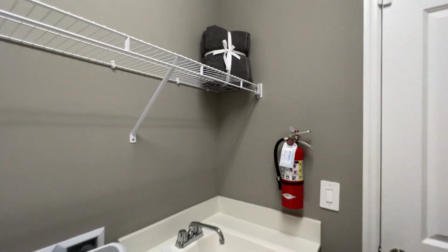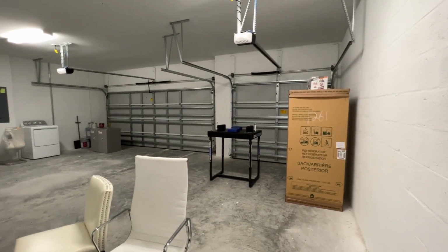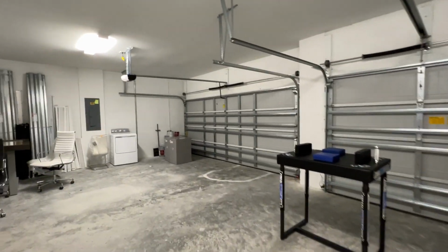So coming in through the laundry room, you can see you've got your appliances here, a mud sink, and then most people end up doing some cabinets in there. Here you do have the 3-car garage, which is great.